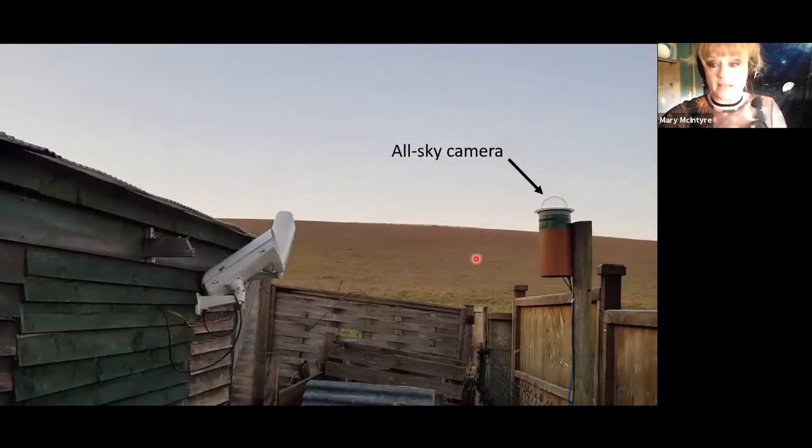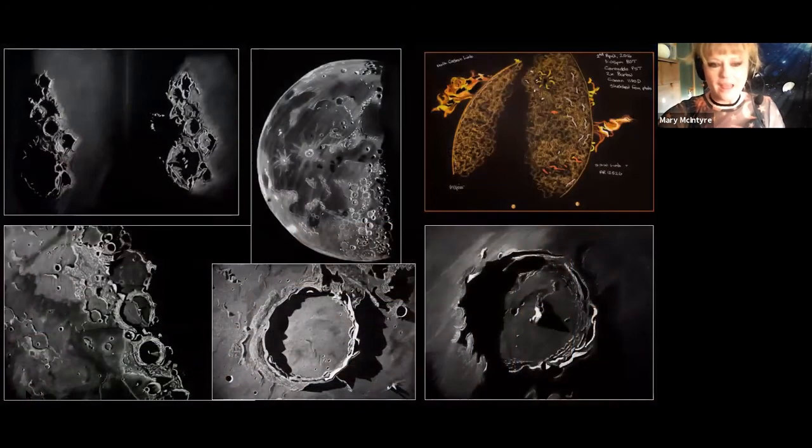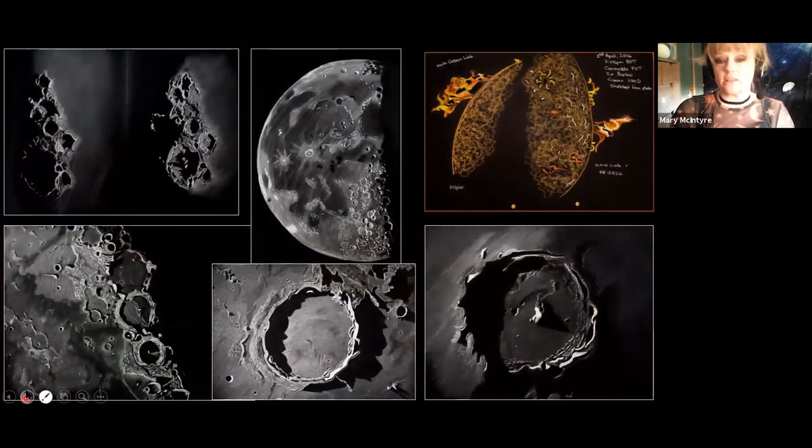And more recently, we've added an all-sky camera that my husband built using bare-bones components, for a fraction of the cost of buying one. So that's also running. And one of the meteor cameras and the all-sky camera automatically create a time lapse and upload themselves to YouTube every morning. So every morning when I'm having coffee, I watch the two time lapses to see if anything exciting has happened. As well as the photography, I actually love astronomy sketching, and these are just some of my sketches.